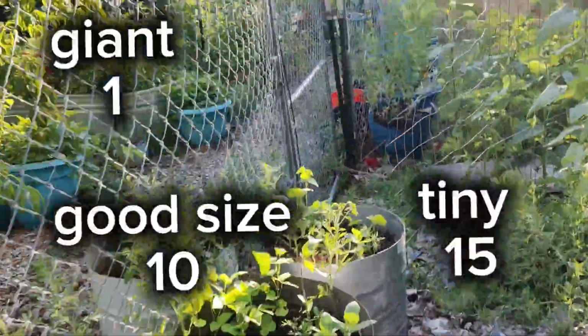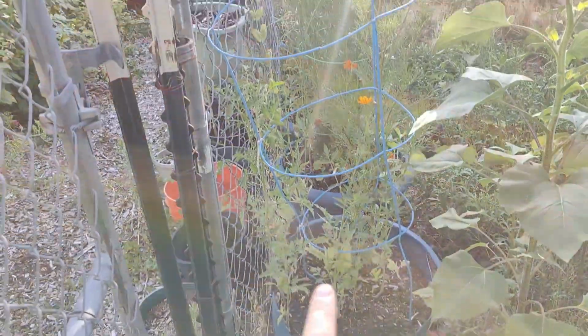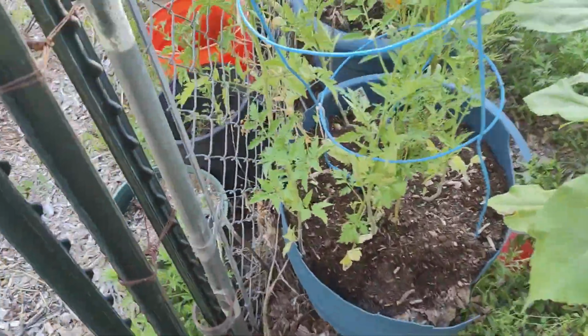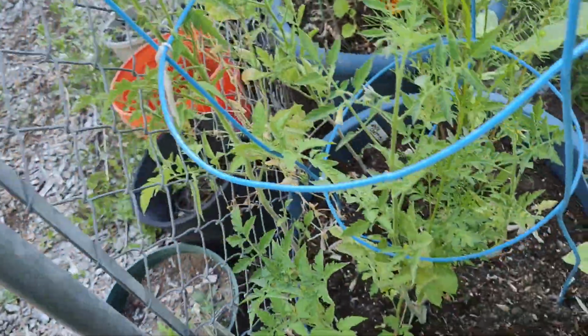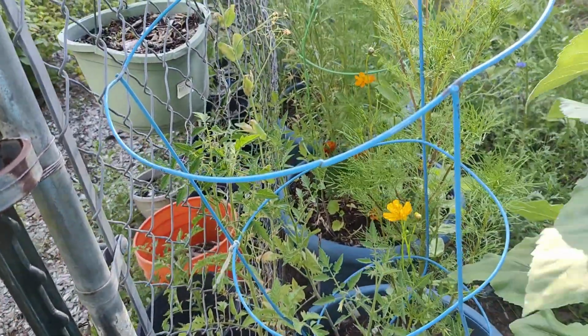Okay, so let's go into this side. Let's count how many we have over there. So we're going to count how many we have in these blue pots. They run the length of this fence. 1, 2, that's a pretty good size. 3, 4, 5. Those are all white cherry.